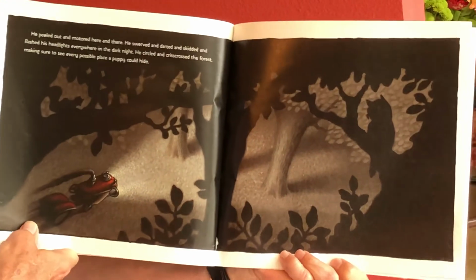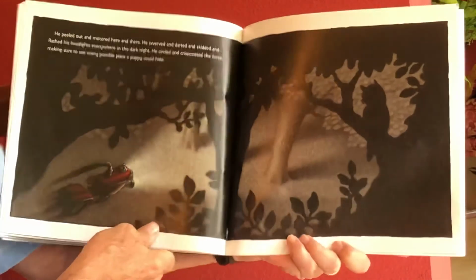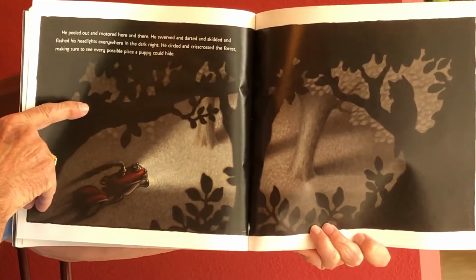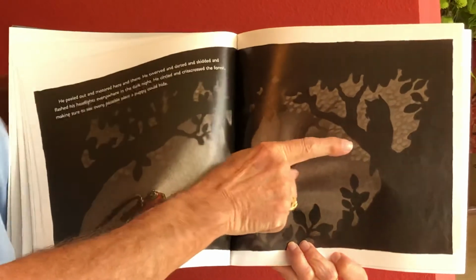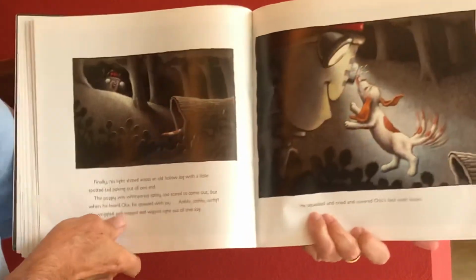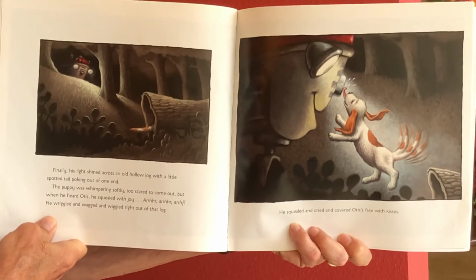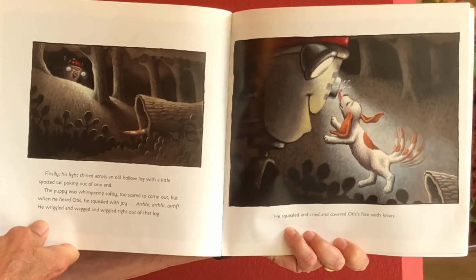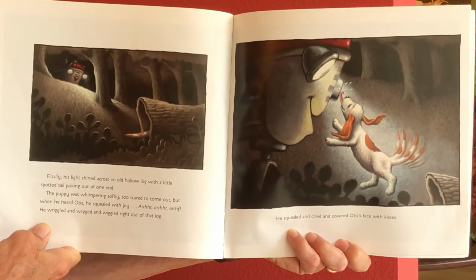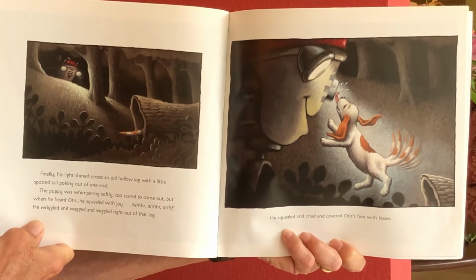I think I see 2 animals, their shadows anyway. Do you? Do you see those animals? I think there's a squirrel here, and I think that's an owl. Finally, his light shined across an old hollow log with a little spotted tail poking out of the end. The puppy was whimpering softly, too scared to come out, but when he heard Otis, he squealed with joy.